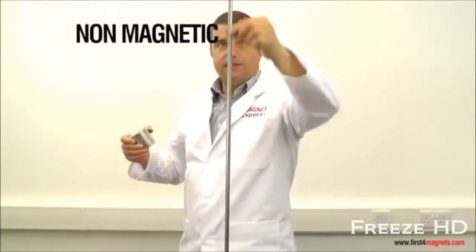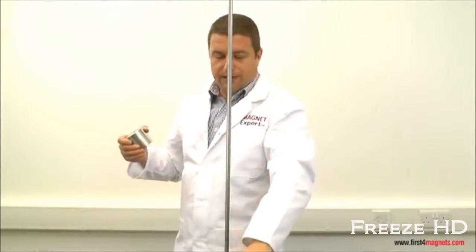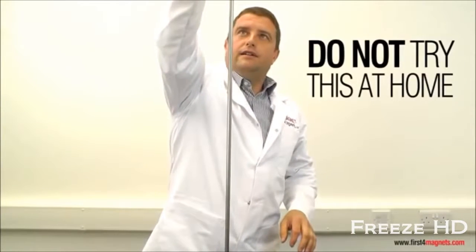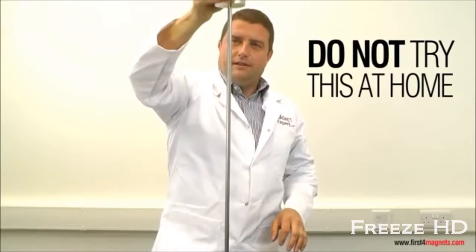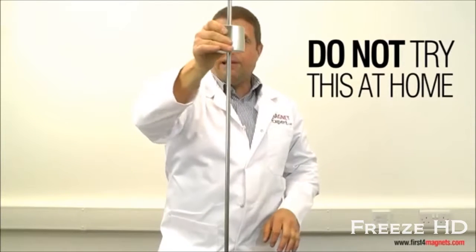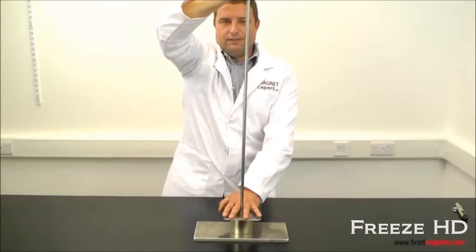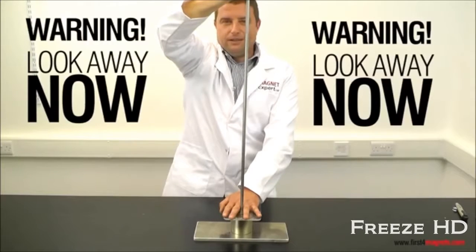A non-magnetic stainless steel pole runs through the magnet, and I am loading on the second magnet. Right, if you don't like broken bones, blood, gore, please look away now. This isn't going to be pretty.